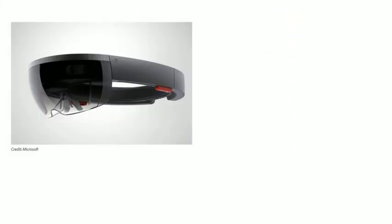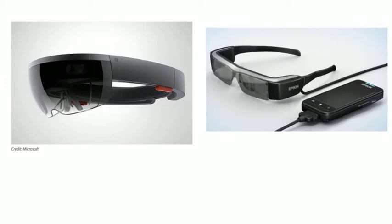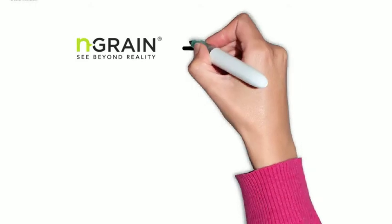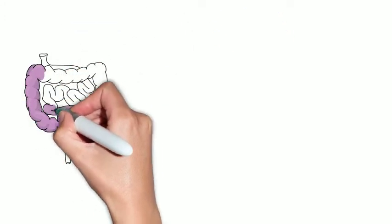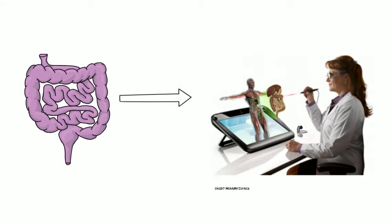New wearable devices such as Microsoft's HoloLens and Epson's Moverio BT200 smart glasses will open up vast potential for AR, as will Engrain's partnership with Z-Space, makers of advanced head and stylus tracking technology. The Engrain Z-Space venture is a medical application that will turn actual patient data such as MRIs, CT scans, and ultrasounds into visual 3D information that physicians can explore from every angle so they could see, for example, how a tumor is exactly situated. By gaining more visual information prior to invasive procedures, physicians can make a better plan as to how to approach the problem.